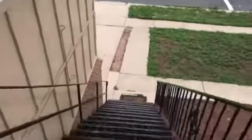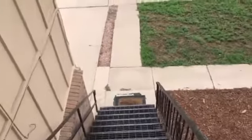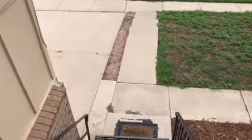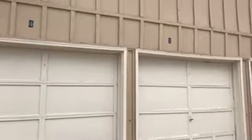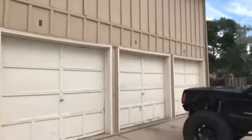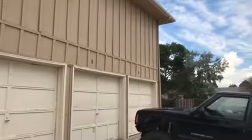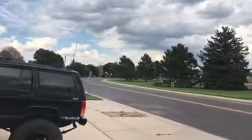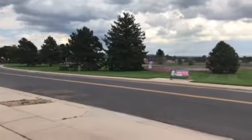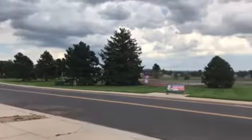And then going down the steps, I'll show you where the garage is. I don't have an opener for the garage, so I can't show you the inside, but I'll show you where it is. So coming down, there's four stalls. It actually goes number four, one, two, and three. So three is on that far end there. And again, you can see the neighborhood. This is the big park I was saying. And right behind that is an elementary school.